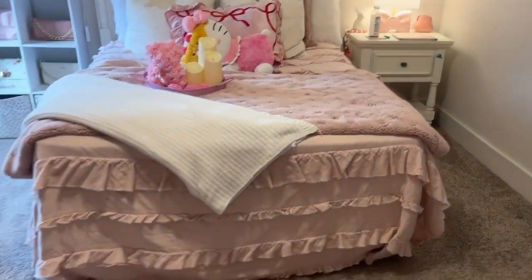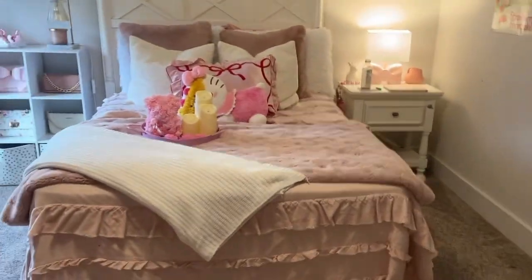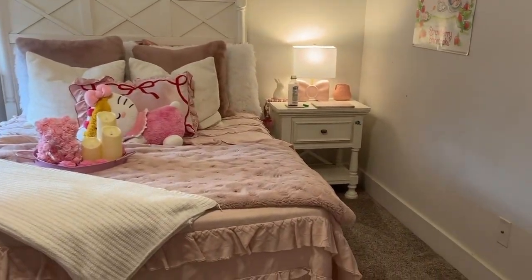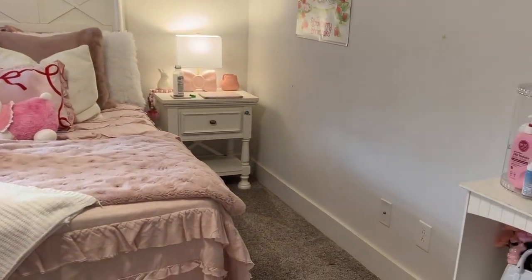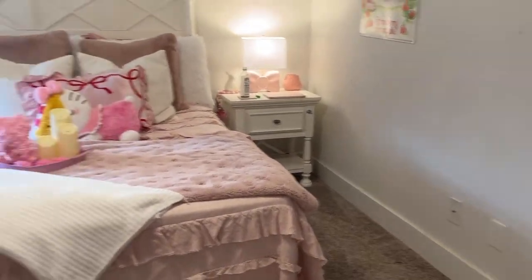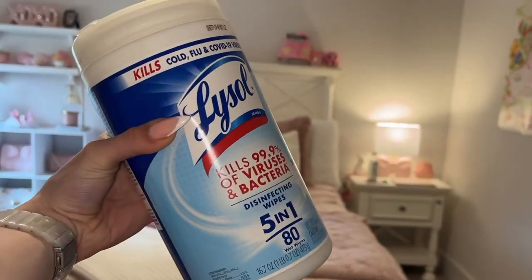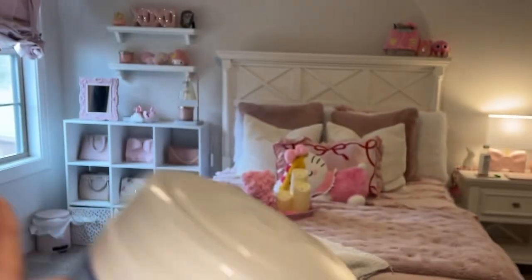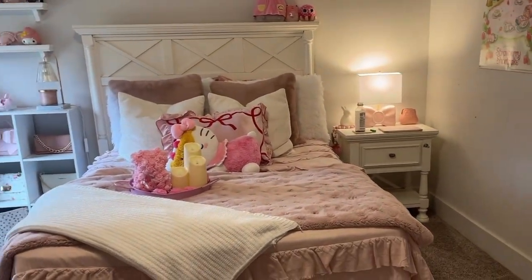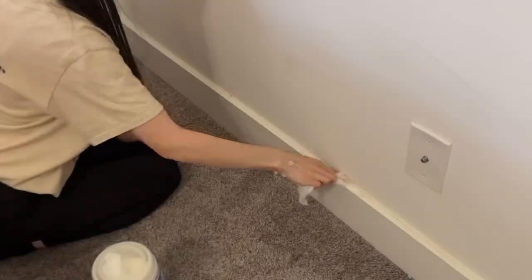I got the room all vacuumed and I put my rug down and it looks super good. So I'm gonna go ahead and clean the baseboards over here like I was talking about. They're just really dusty. And then I'm also gonna wipe off all the furniture just with some Clorox wipes, just to make sure everything is clean, because I feel like it's just good to do this every once in a while. Just make sure everything is all clean.